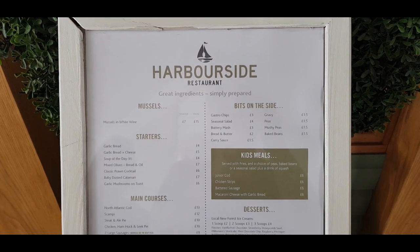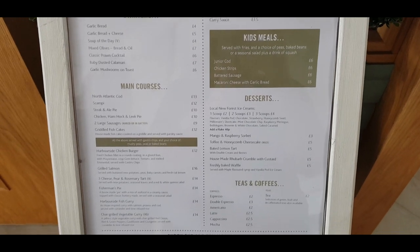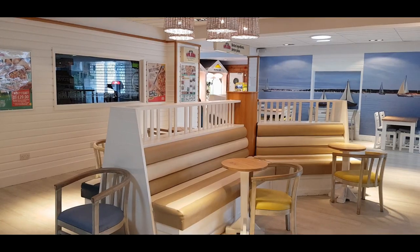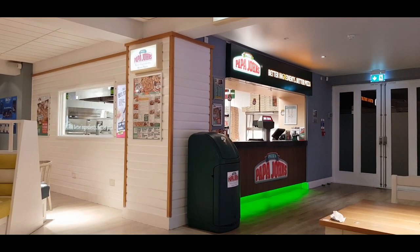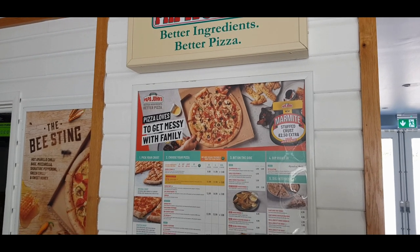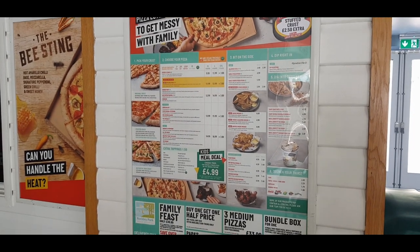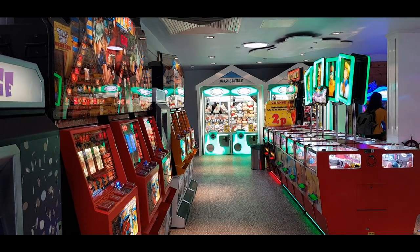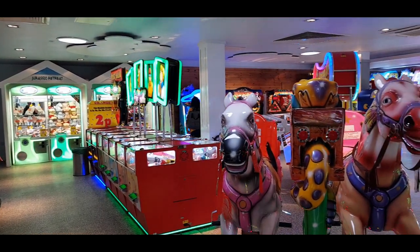The harbour side is a sit-down restaurant which is open in the evening. You can have your pizza delivered to your caravan or even to your table in the Showtime Lounge if you use their app. They've got a small arcade area with a variety of different machines, most of which give out tickets that you can then exchange for better prizes.